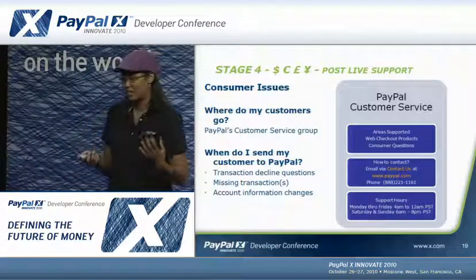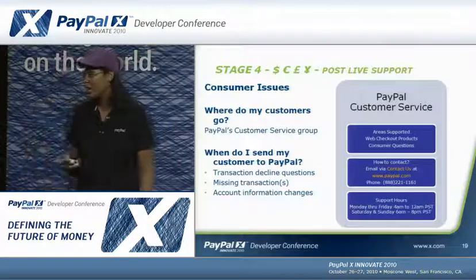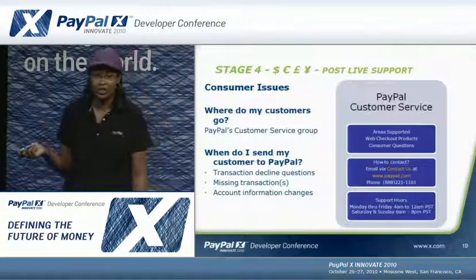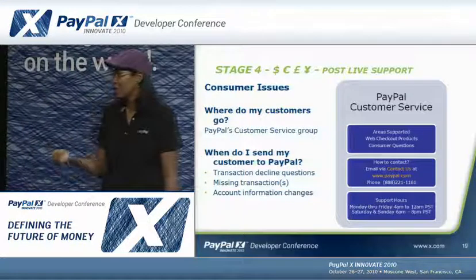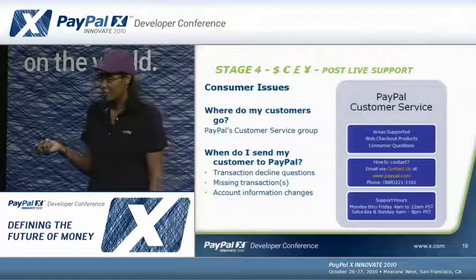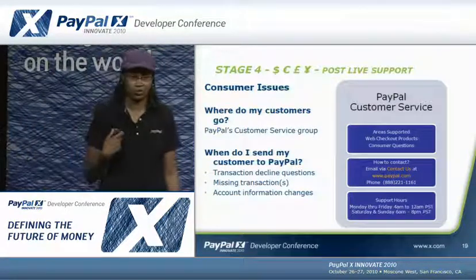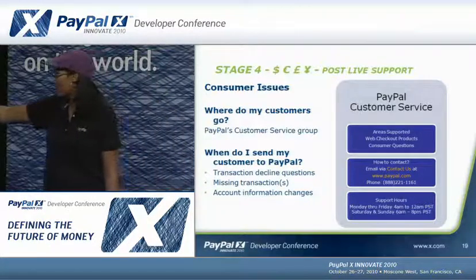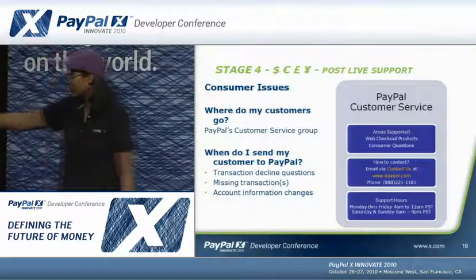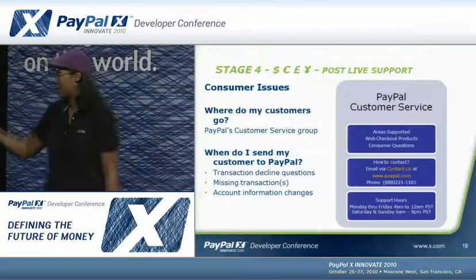Say they got a decline and they wanted some more information as to what happened and why, or they're missing a transaction in their PayPal profile, but you can see the payment in your account that was made to you, or if they just need to change some account information, like update their email address, you can totally send them to our customer service team, and we'll be happy to help them. On the right is their phone number and their support hours, and they can also do it via email at contactus@paypal.com.